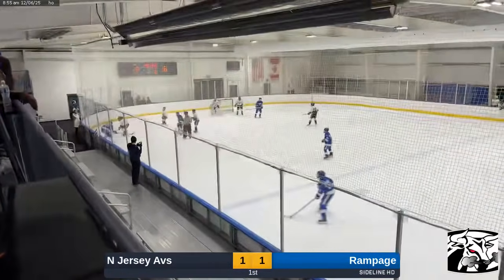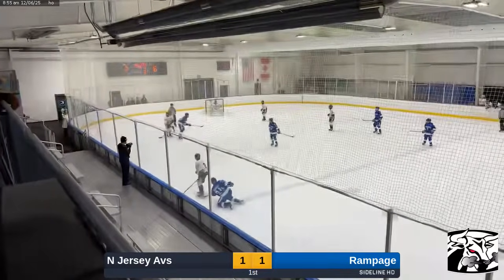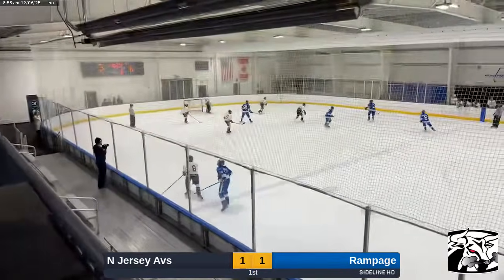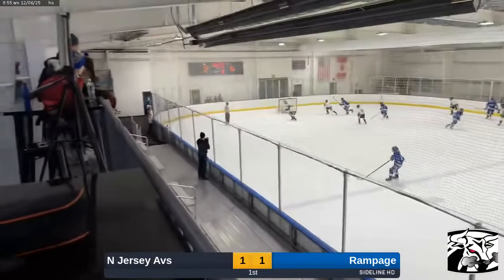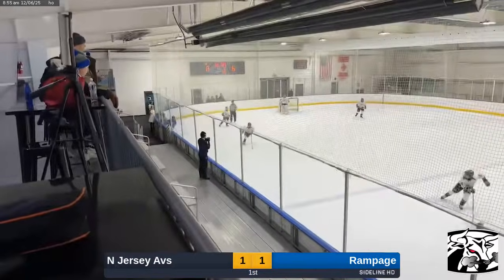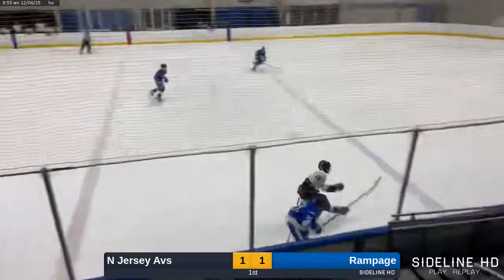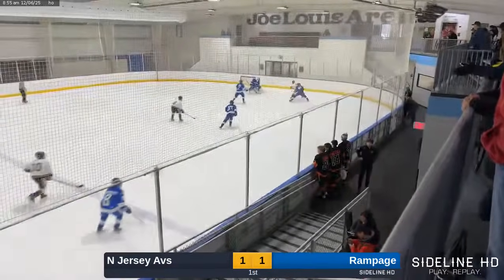Haas right there with him as well. Puck low. Bogey comes away with it. Shot from Sherman. Just a bit outside. Goes on the high side. Boys cycle it back down low. Goes all the way through. Sherman there. With the contention, Avs player in, can't get around.